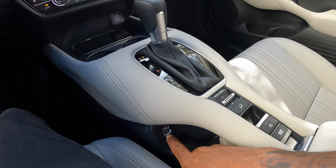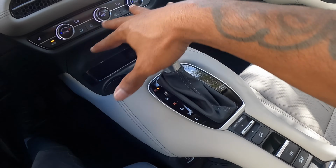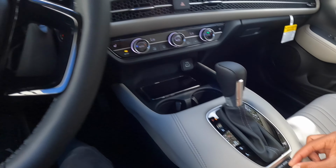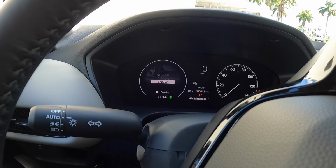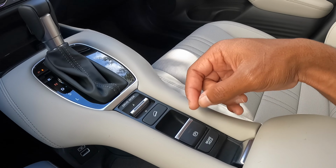There's also a USB-A port here, and the passenger also gets its own USB-A port. So there's 3 ports up here in the front. There's your drive mode selector here, which shows you normal, econ, and snow. So there's 3 different drive modes here. There's a hill descent control, electronic parking brake, brake hold.